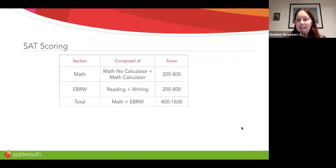So scoring goes like this. You can get between a 200 and an 800 on the math sections. The reading and writing sections are combined, 200 to 800. The total score you can get is 1,600. So often if you hear people say, I got an 1,100, those are those 2 pieces combined. Of course, it's important to make sure that your scores are balanced. We don't want to see an 800 in English and writing and a 500 in math. It's not too great. Most students are just stronger in one section over the other, which is totally fine, but you want to make sure there's nothing crazy going on there.